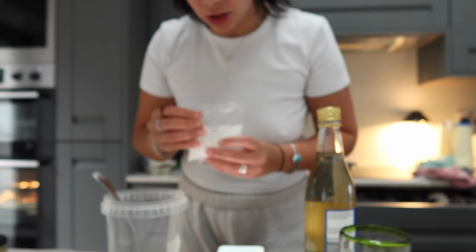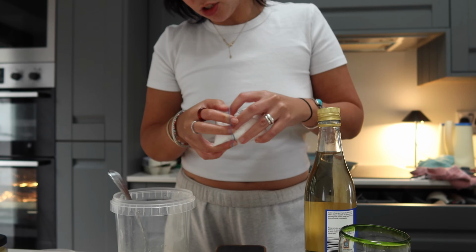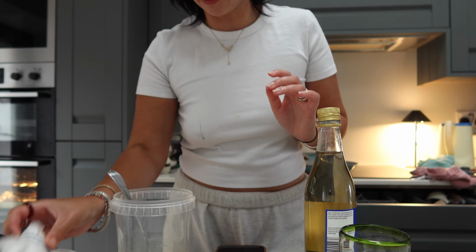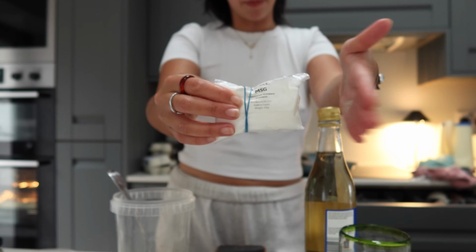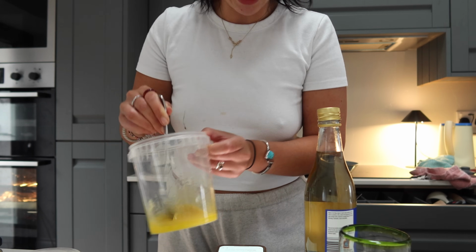I'm going to be using MSG. Why not make it just fecking delicious? Fear of MSG was actually some bizarre propaganda tactic that they used back in the day. It was kind of racist, and it's actually just a different form of really good salt. So yes, very happy about the uncancellation of MSG. Pepper, okay, I don't have that. I'm just gonna leave it at that.